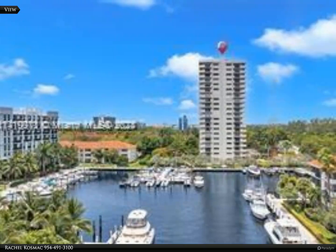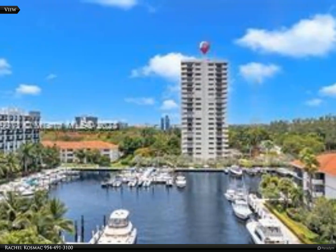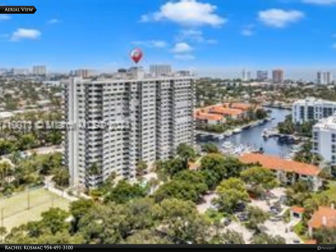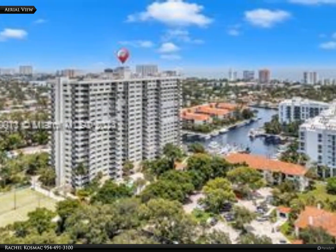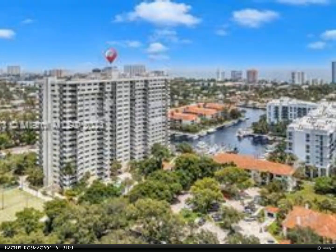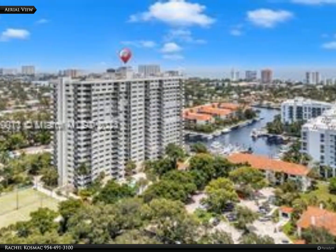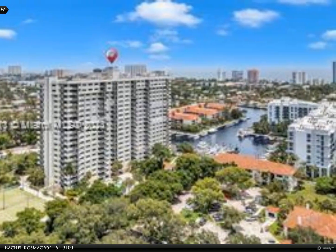Beautifully updated 2-bedroom and 2-bathroom condo located in Towers of Port Royale. This is a private, guard-gated community. Split floor plan with tile floors throughout and modern lighting. Kitchen features custom cabinetry, stainless steel refrigerator and convection oven with microwave.